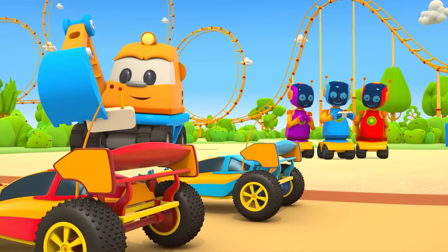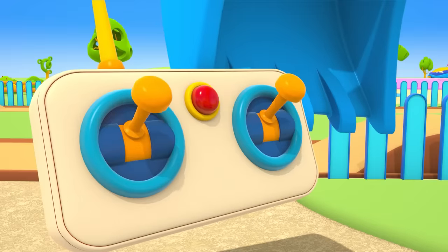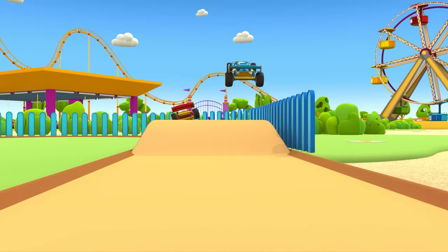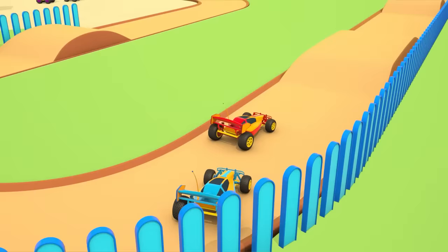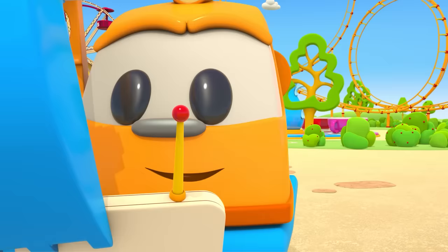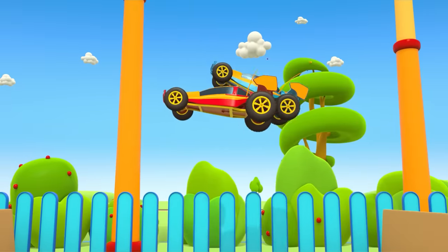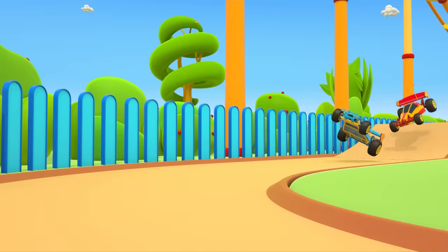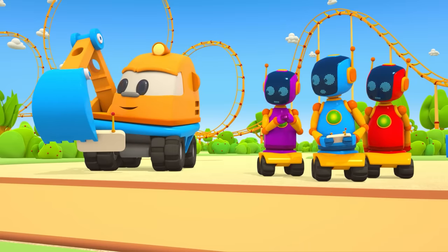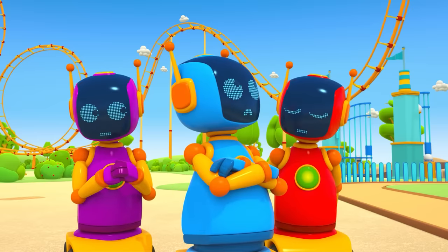This is an amusement park. Excavator Scoop and the robots are playing with remote-controlled cars. Whose car will win? Go! The red car's in front. Oh, the cars are so high on the slopes. Scoop's car wins. Robots, don't be disappointed. Let's play something else.